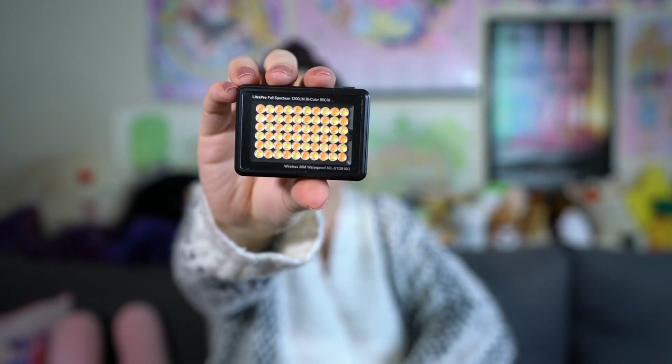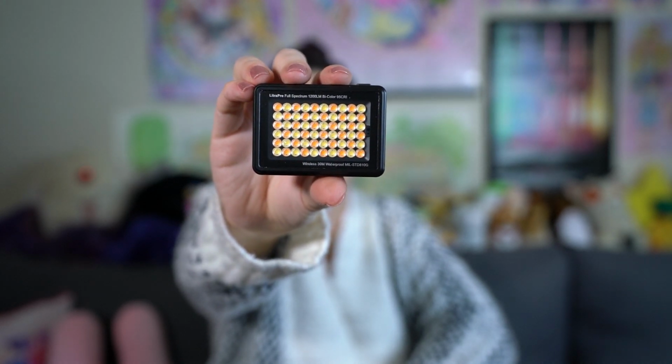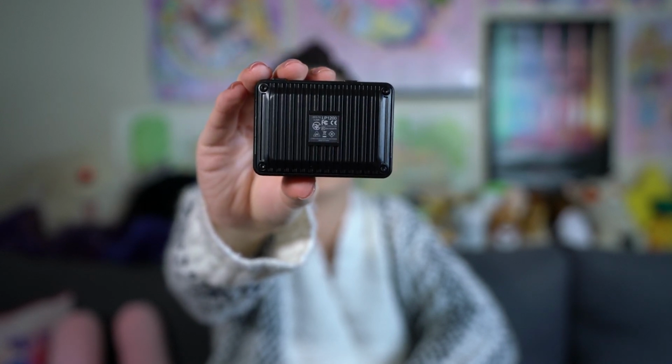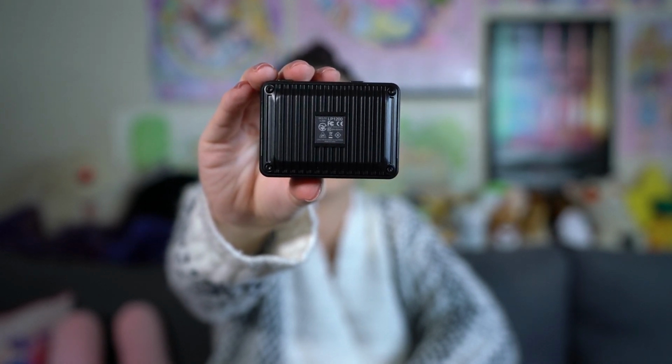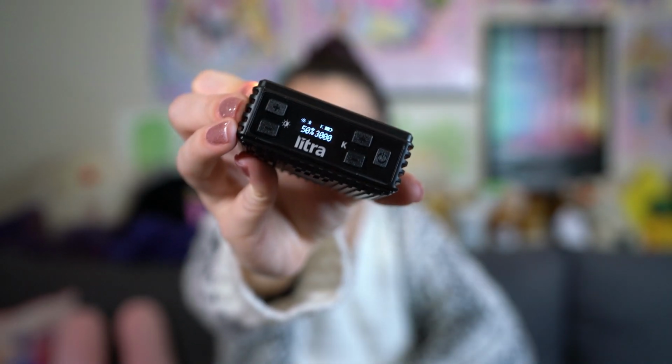This one is called the Lytra Pro Full Spectrum 1200 LM Bicolor 95 CRI. It's wireless, it's waterproof, it's cool. So I decided to bring this one. It comes with one of these little guys, and when you turn it on, it's very bright. Sorry if I blinded you, but this thing is bicolor, so you can do this yellow tint or you can do a much bluer tint. It also gets extremely bright, so this is only at 50%. I don't know how long the battery lasts, so if you want me to do a review of this later, I will, but that's what it looks like on the other side.